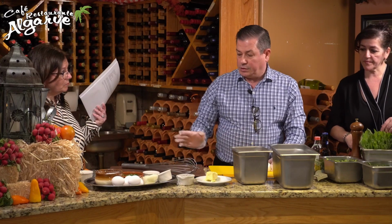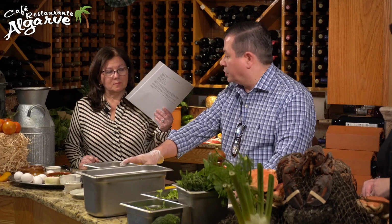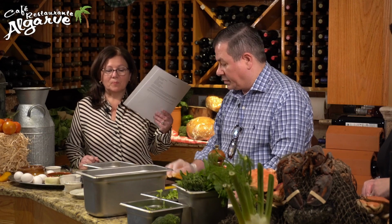So this is a take on the codfish cake, which we have in Portugal. And so he decided to do this with scallops. Nice. And so let's see how it is.